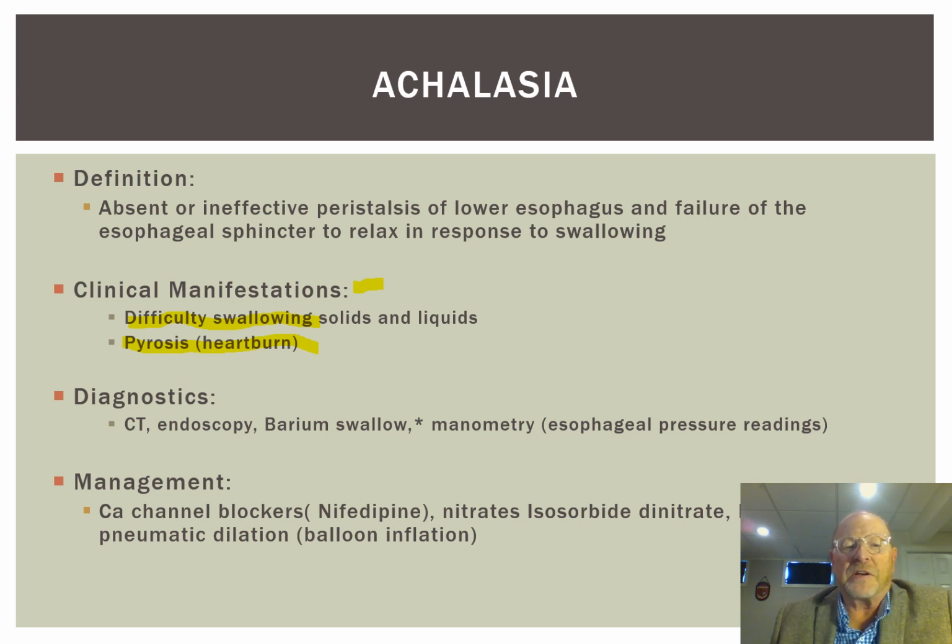But what we're going to see on diagnostic studies, let's look at endoscopic exams. An endoscopic exam that we mentioned earlier is an EGD. EGD stands for esophagogastroduodenoscopy.